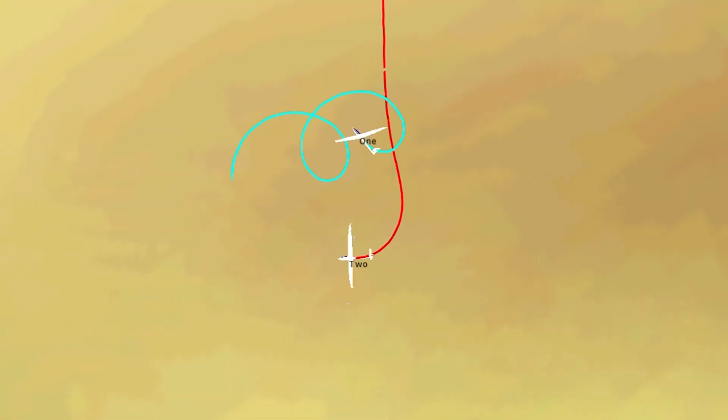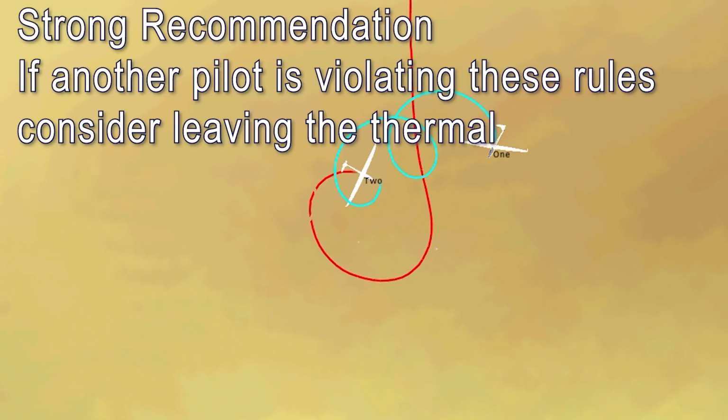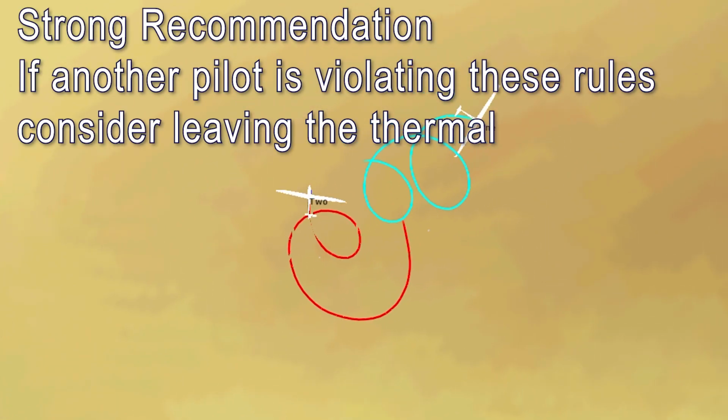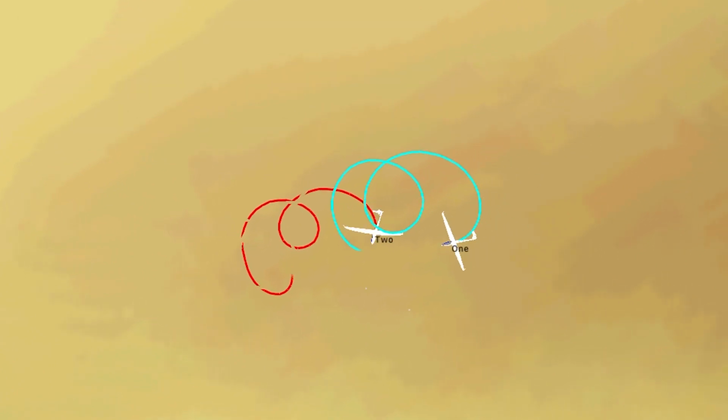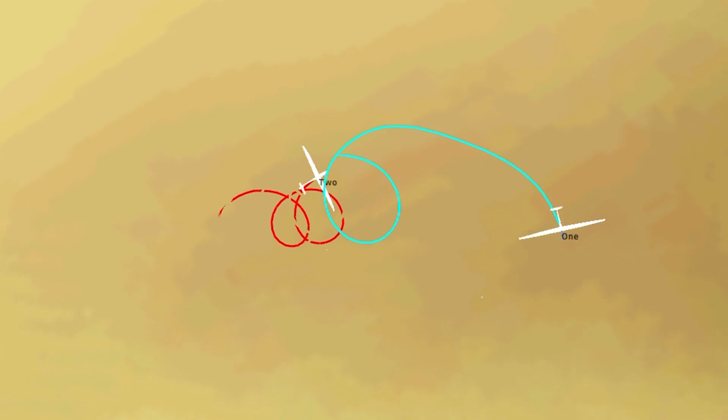And now a strong recommendation. If another pilot thermaling with you is violating these rules, you should consider leaving the thermal. Making a radio call might work with 2 gliders, but with any more, you would be contributing to an already chaotic situation.